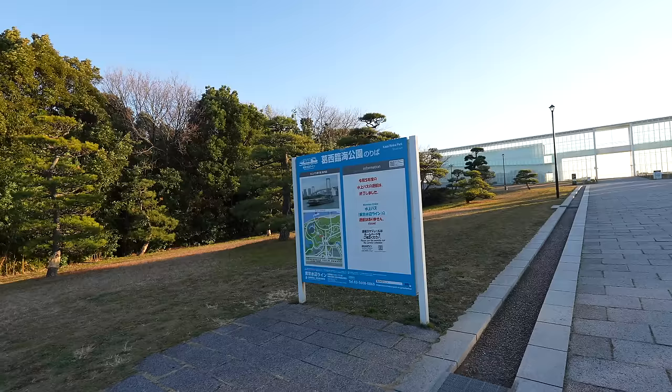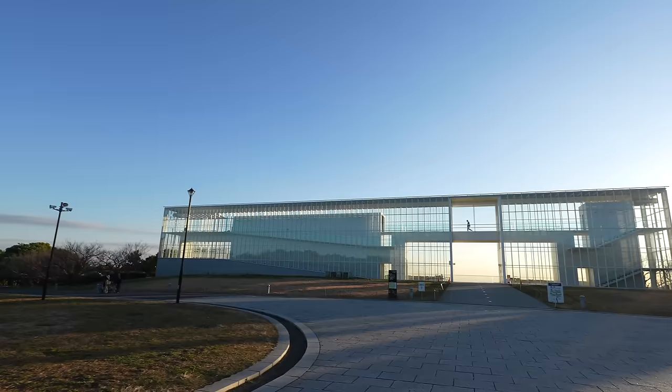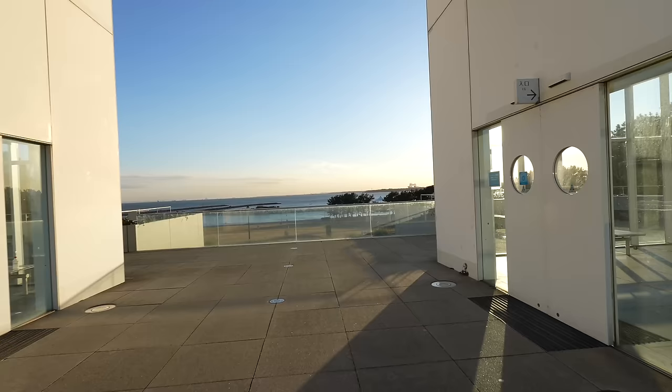Oh, there is a Kasai Rinkai Park cruise too, a sea bus there. Must be really fun, huh? Oh my goodness, look at the building. We got something artistic. Yes, we got to enter there. This place, super windy and cold, inside must be warmer. Yeah, inside, there is AC. This place, much warmer. Loving it.